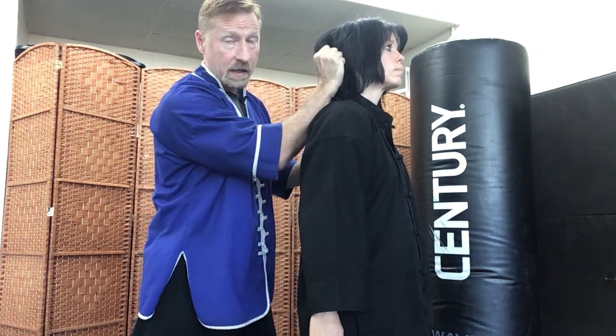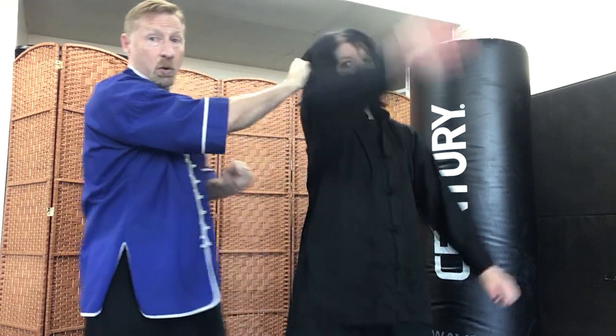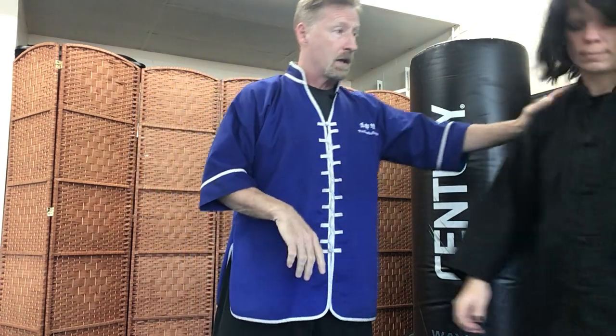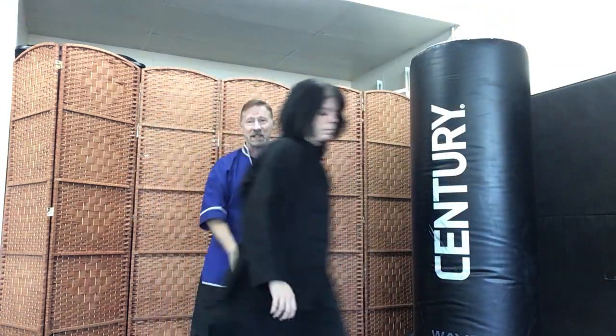Hair, very scary. I don't pretend to think that it's not. But as you're getting pulled, she hits, oh, see? There's that hammer. She hit me, drove me back, okay? She went with it. Collar, same thing. I pull the collar, same thing. Oh, there it is, okay? Same thing, coming at me with the palm. So she's going with it.